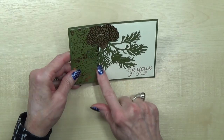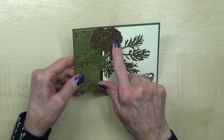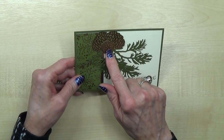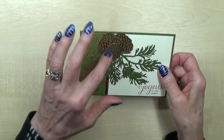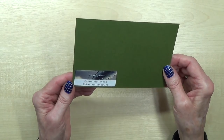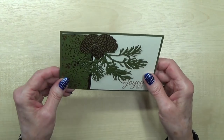And this one, this is gorgeous. I love this. That's copper foil, and then behind it there's soft suede, solid pine cones with the copper on top. And this was made by Celine Pluchard. Oh, that's lovely, thank you, Celine.